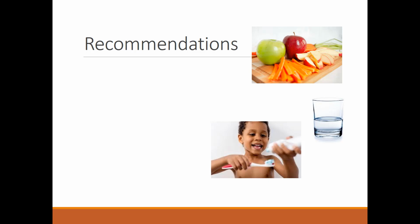So what are we going to recommend for each other? What are we going to recommend for our patients for the future? We're not going to eliminate carbohydrates from our diet by any means, because we've learned in this unit how important they are for our bodies. But we're going to think about what types we're eating and when and how often we're eating them.